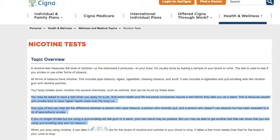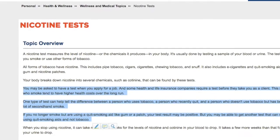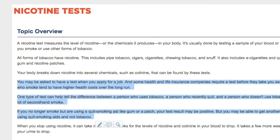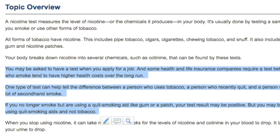Further on down in the thread, there was a link to a page from Cigna on nicotine tests where they mentioned that if you are no longer a smoker, but you are using a quit smoking aid like gum or a patch, your test results may come back positive, but you might be able to get another test that can show that you are using a quit smoking aid and not tobacco. So that's something to consider if you're ever put in that situation.